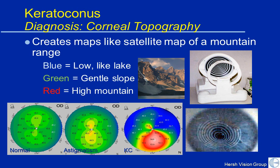The one innovation that's now close to 20 years old that really aided in the diagnosis of keratoconus is computerized corneal topography, the so-called corneal maps. Topography of the cornea is very similar to topography of a mountain range. So this is like looking at a mountain range from a satellite. Red is high, like a mountain. Green's an intermediate, gentle slope, and blue is low like a lake. A normal cornea generally is green. It's a gentle, smooth, regular, and symmetric slope.